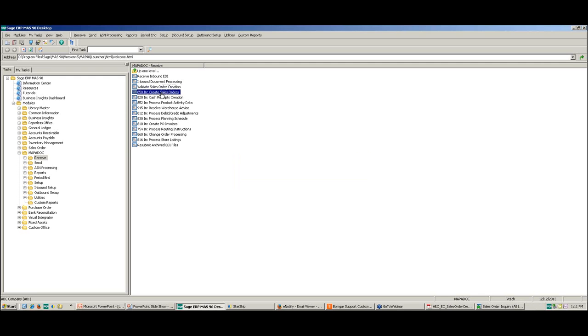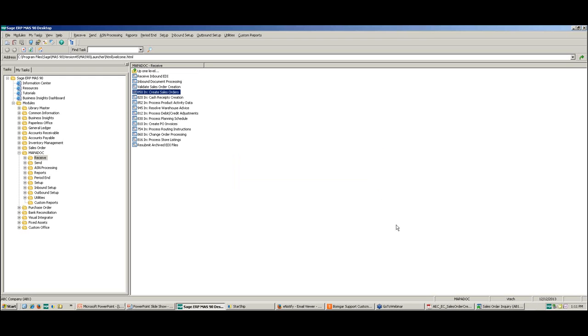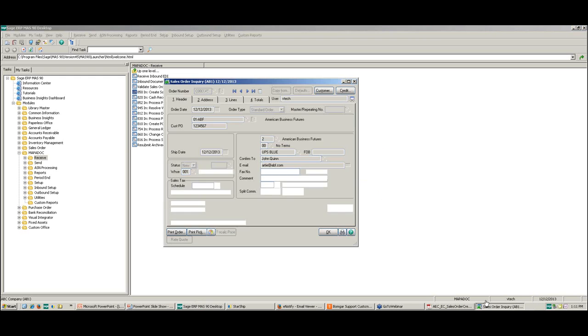And then you can go ahead and create the sales orders via the menu option as well for those orders that did have issues. But if there are no issues, there's really nothing you need to do. These orders are going to be sitting here in sales order data entry for you. Most of the information that's coming in on the PO can be mapped into the sales orders, items, department numbers, things like that. And now it's in your system and we are ready to ship it.